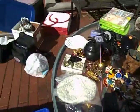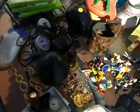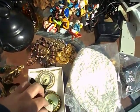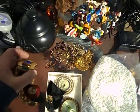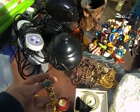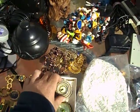Okay, let me do the jewelry quick. Assortment of jewelry, nothing too special. Got a lot of nice-looking watches, though. These are all wind-ups, which are cool. Nice bands. Watches like these, I believe we will sell in the $15 to $20 range.